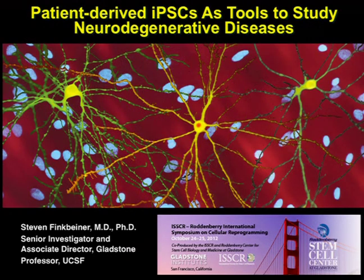I'm a neuroscientist, not a stem cell or developmental biologist, but I've been so excited about the breakthrough that Chinya has made. I think it's really potentially very powerful for our field, and so we've really been drawn into it.